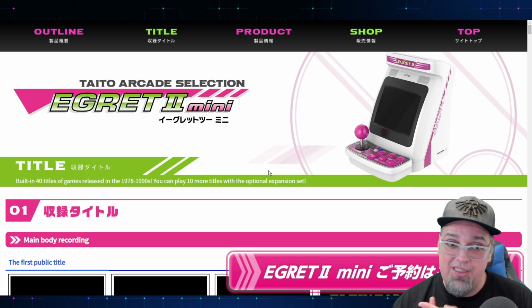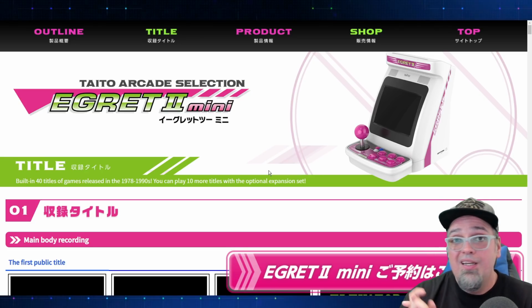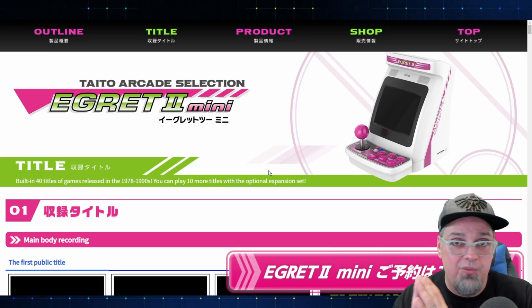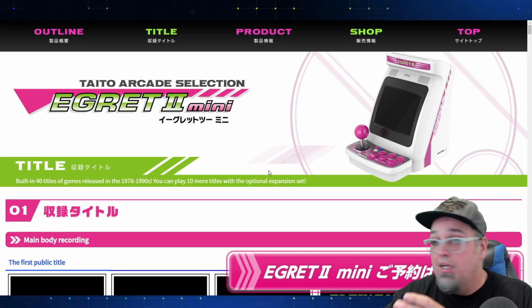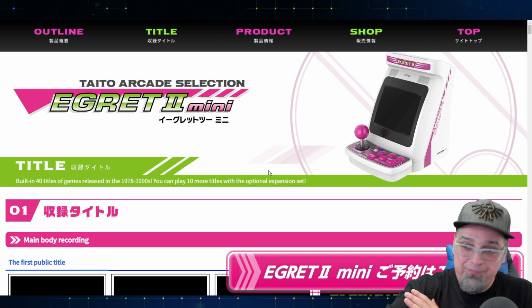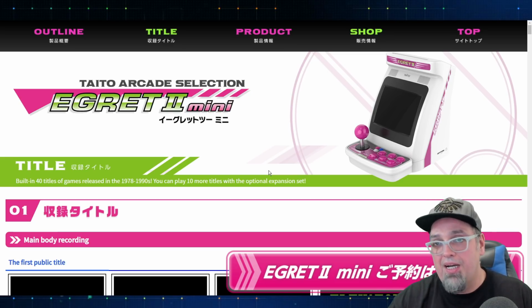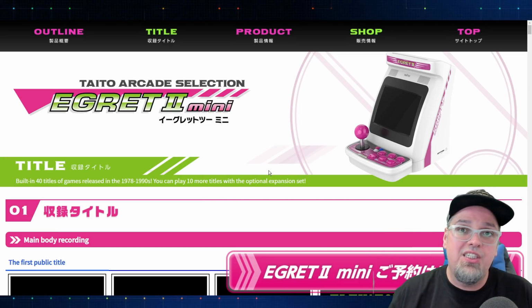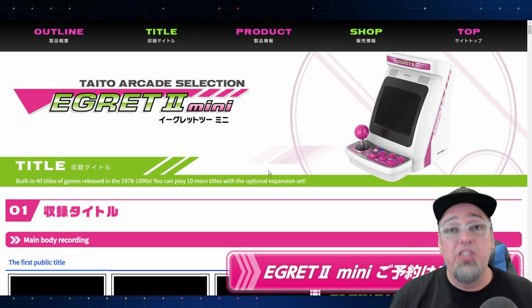I don't know where it's going to be sold. I don't know how it's going to be sold. No details, but it is worth mentioning there is going to be a Western release for the US and Europe. Keep that in mind. I mean, we still have time to decide if you already pre-ordered this, but there is going to be another release. Holy crap. We'll have to wait and see. As soon as I have information on that, I will share it with you.